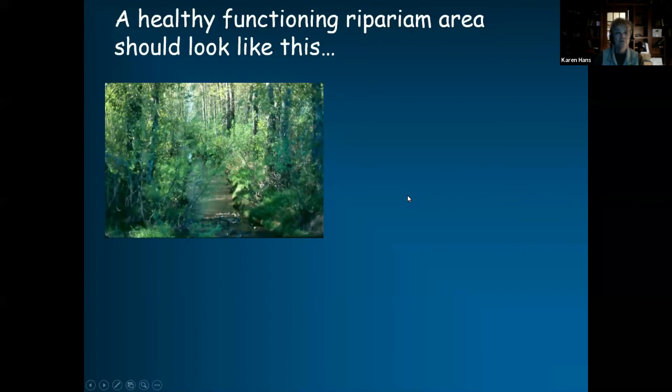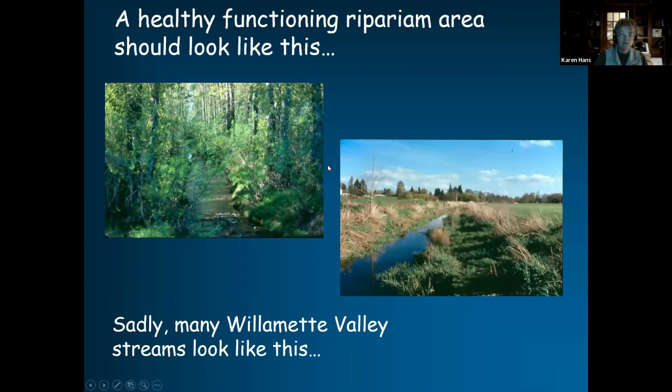So a healthy riparian area should look something like this. And you can see that there's trees all around it. There's grasses, there's small trees that are being recruited. In other words, if all you have is big trees, but you don't have any little trees, what's going to take the place of the big trees? So you have this very dense riparian vegetation. But sadly, many Willamette Valley streams look like this instead.